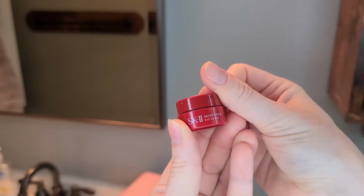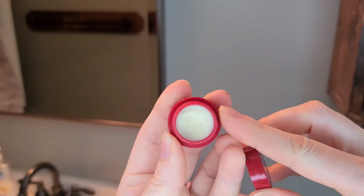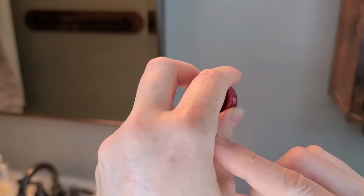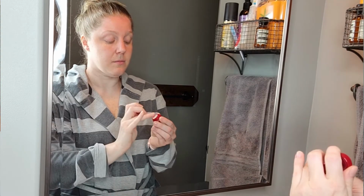The eye cream, I would say yes. I definitely think the eye cream is worth it. Do you need an eye cream? No, not necessarily, but if it's something that you feel like makes a difference and you can feel that it's really hydrating that sensitive area under your eyes, then to me it's worth it.